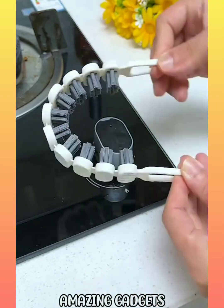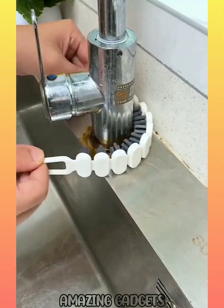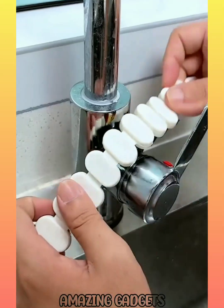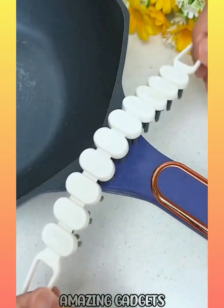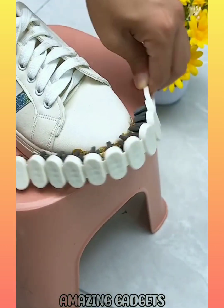Meet your new cleaning sidekick, the Bendable multi-purpose cleaning brush. Bend it, flex it, conquer every nook and cranny. With its flexible design, this multi-purpose brush effortlessly adapts to any surface or shape, from curved faucets to intricate grout lines. No more bending and contorting, just bend the brush to fit your needs and let it do the hard work for you. Whether you're tackling kitchen messes, bathroom grime, or car detailing, our cleaning brush is up to the task.